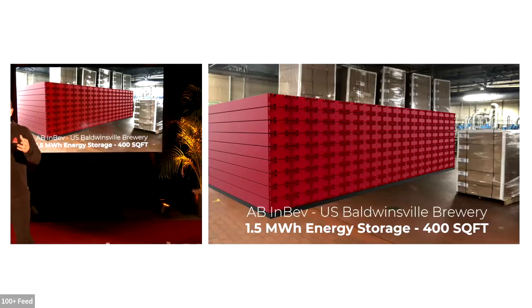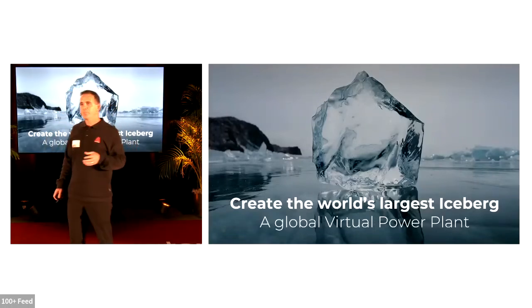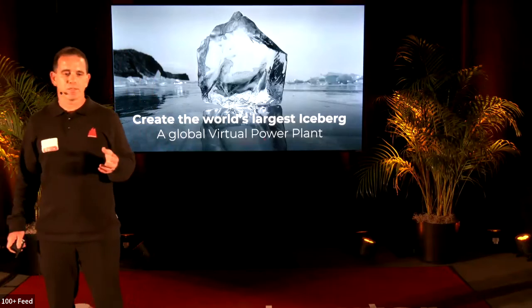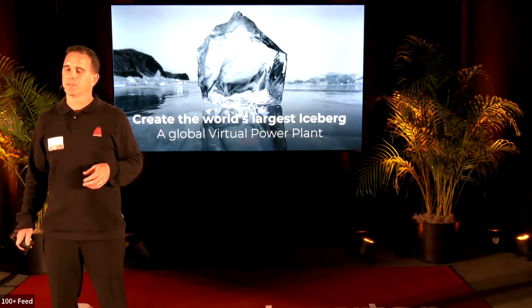We are building a system in the Baldwinsville Brewery in upstate New York that will show the way for other breweries globally. Corporates that join us will bring back the glaciers and icebergs that already melted. With each facility that joins, we're building a bigger global virtual power plant.